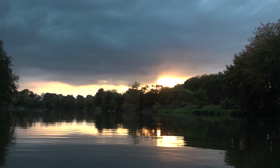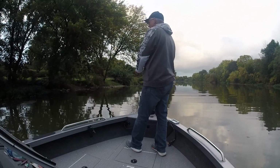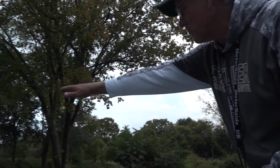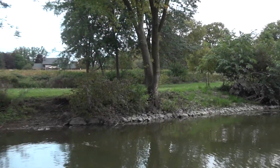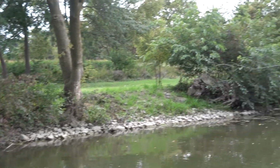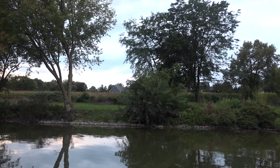When you're looking to fish rivers, one of the things you want to do, and Chase, I don't know if you can do this, is show these clumps of rocks, little sticks laying down, little riprap on the shoreline. Up ahead is a cluster of weeds. When you're fishing rivers, you've got to find the critical spots.